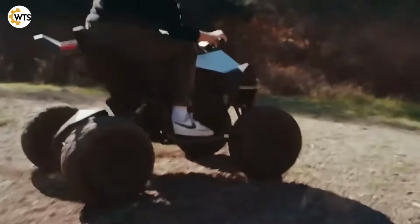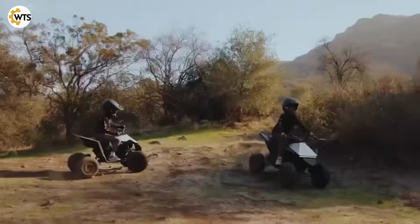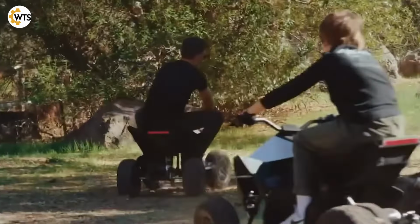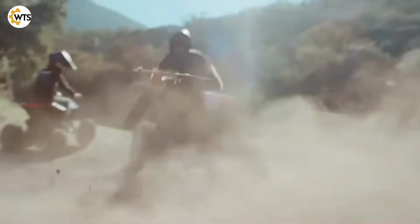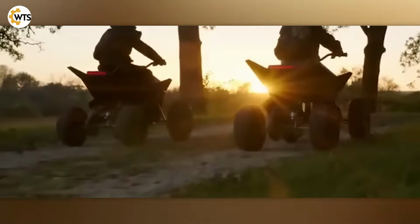Priced at $1,750, it's not available to just anyone. You have to be a verified Tesla owner to get your hands on one. Smart move, Tesla, turning a kid's ride into a limited edition status symbol that even adults are eyeing.